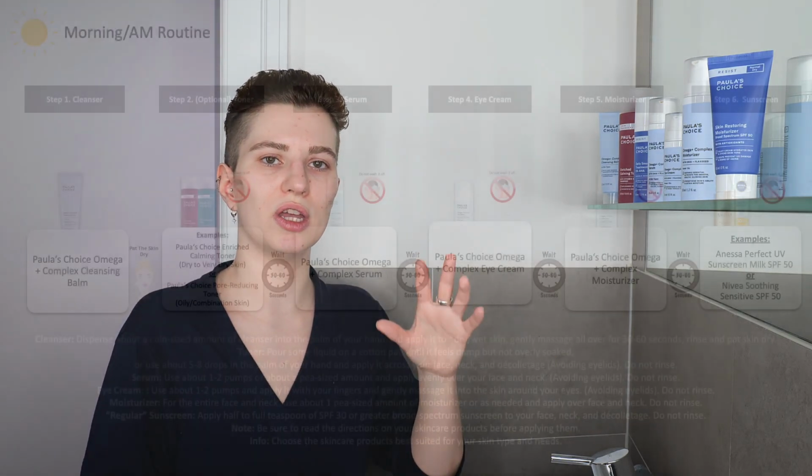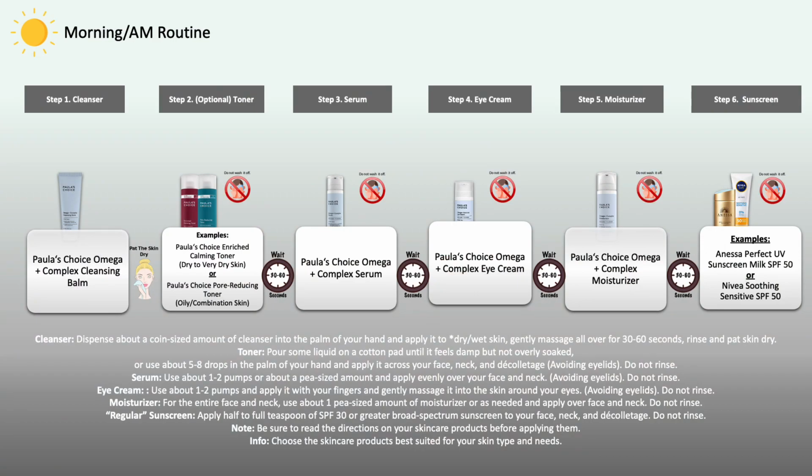Now, when it comes to a morning skincare routine, you can keep it very simple by first of all starting off with washing your face using Paula's Choice Cleansing Balm. Then rinse it off, pat the skin dry. Then if you want to include a hydrating and soothing toner, you can go ahead and do so. I have two examples right here.